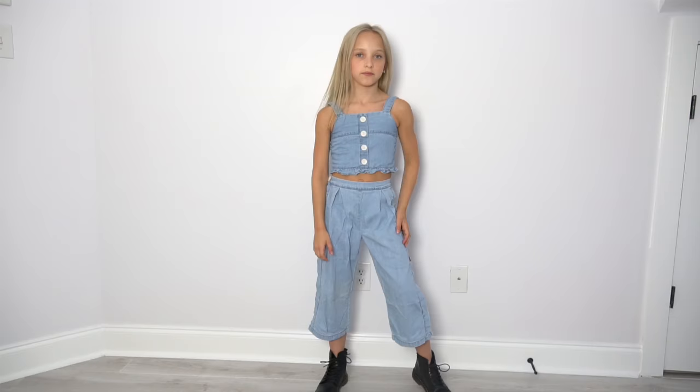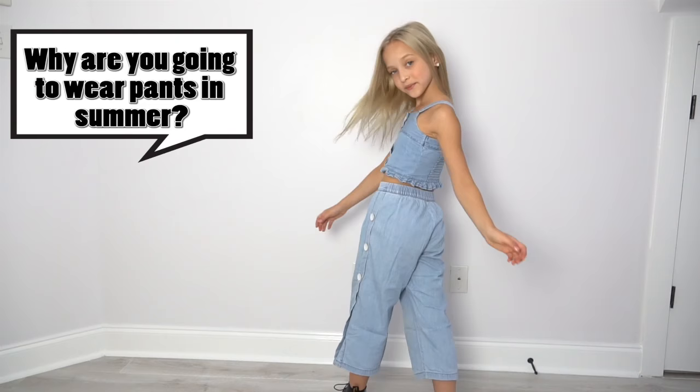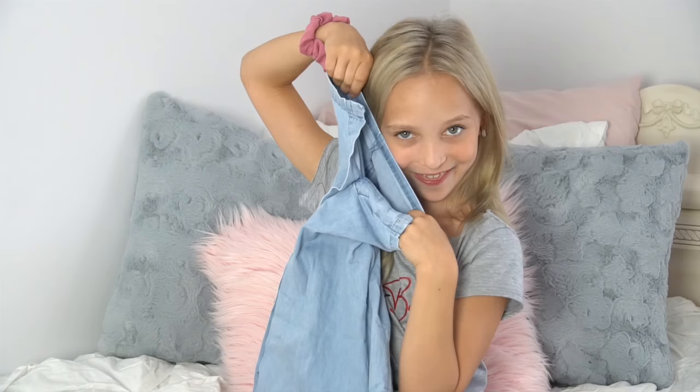Another one of my favorite stores is Zara. They sell really cute clothes for kids. So I have this really cute crop top with buttons down the middle. It's denim and it has a little flow at the end. It shows a little bit of midriff, but just a little bit. And then I have these pants that are really nice for summer. They have buttons on the sides, and I know you guys are like, why are you gonna wear pants in summer? But they're super loose, so you get a lot of air, and they're really cute.